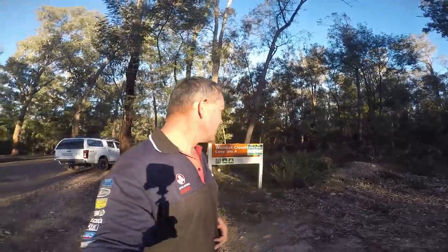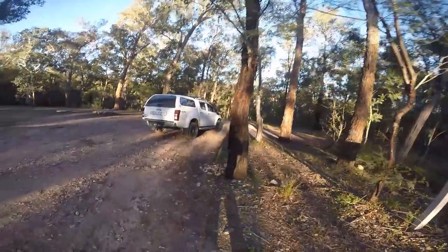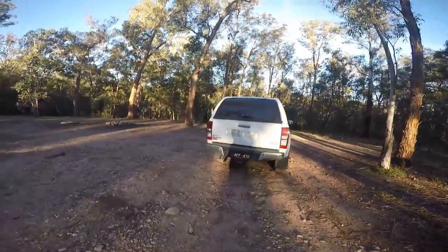Campsite number A. It's really well signposted, and it's a good little camp spot. This one, I've stayed here a couple of times, so we'll have a bit of a walk around and see what it's like. It's not a bad little spot, this. There's Max in all his glory.